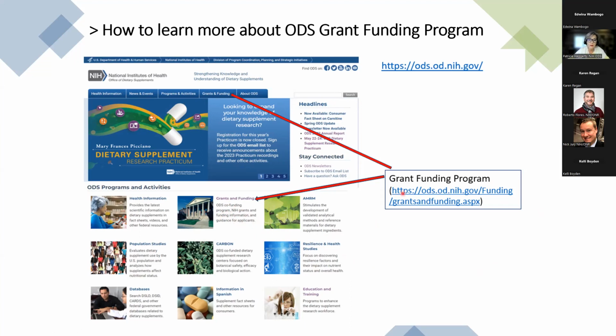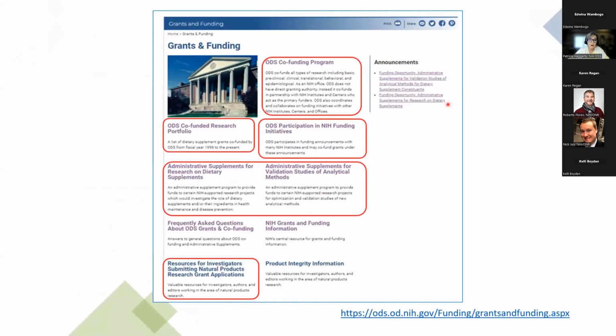The actual URL for the grant funding program is here. She indicates the second link listed. A screenshot of the Grants and Funding page has a picture of a column patio on the top left, headers and a paragraph for the opportunities, and announcements on the far right. And when you go to the grant funding program web page, it looks something like this.